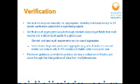Finally, verification. Verification is required annually for aggregates. In theory, it's required annually for single-field projects as well, but we do have some flexibility mechanisms in the protocol where you can choose to do a 24-month verification period, or you can do a 12-month verification period with a site visit followed by a desk review the following year. So we do have some mechanisms there, but to be issued credits, you would need to be verified every year.